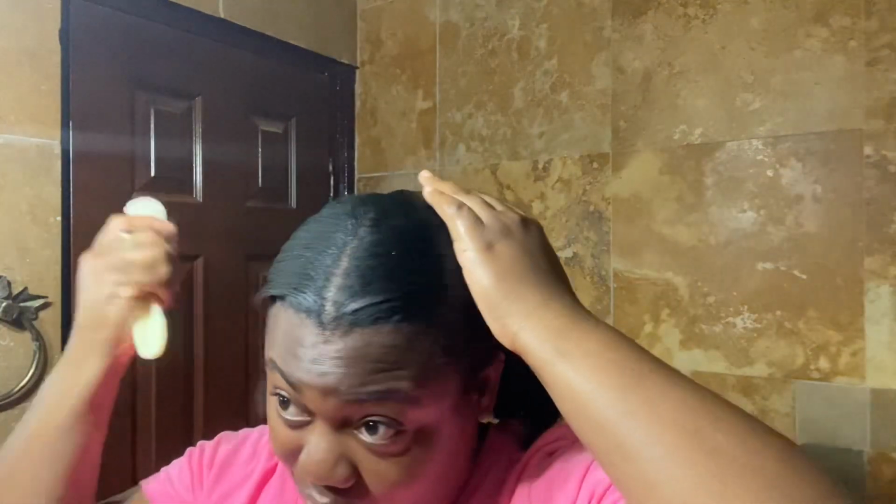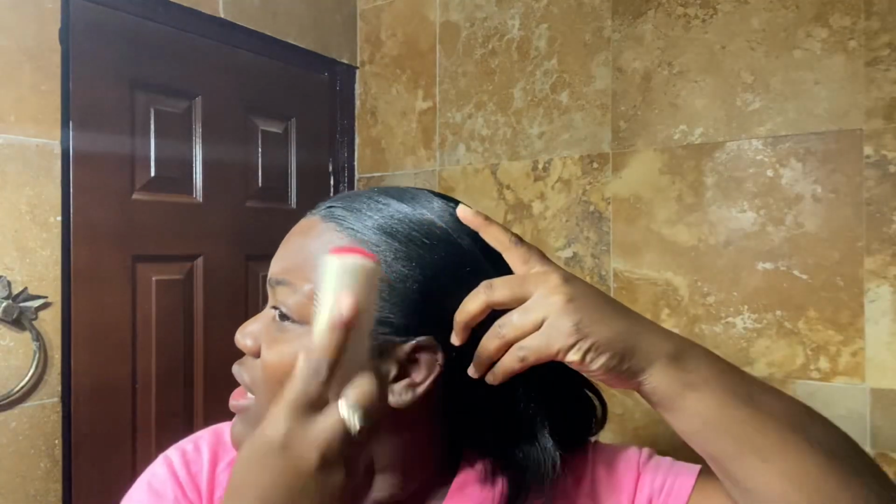I paid approximately, so it was a sale, as I said, it was $1,000 for one, and then you pay $500 for the second item. So I got each top for approximately $750, but they're usually $1,000. Yeah, they're really cute, and you can wear it to work Friday, can wear it in the week, you can even dress it up and dress it down. Really nice tops.